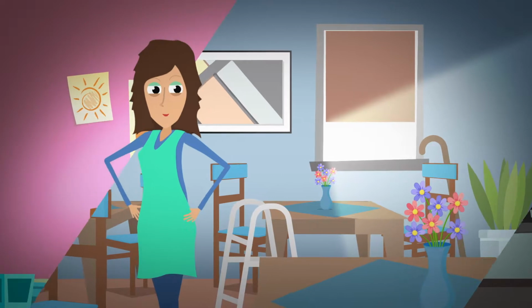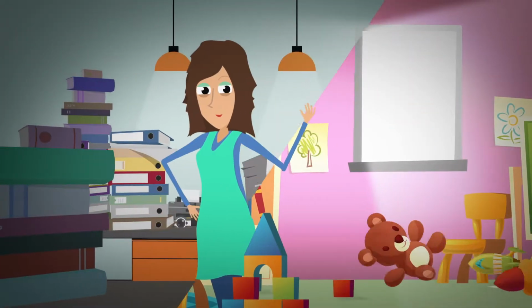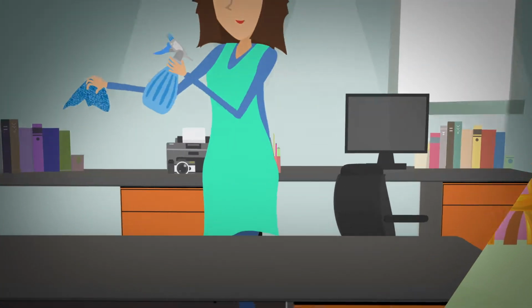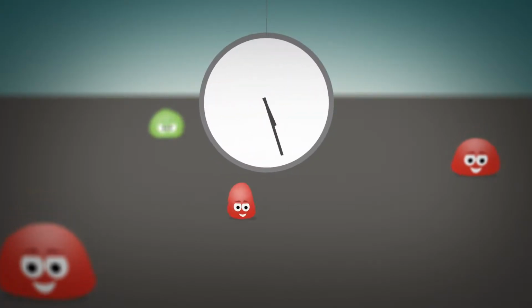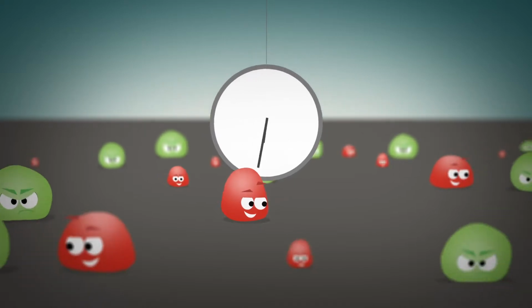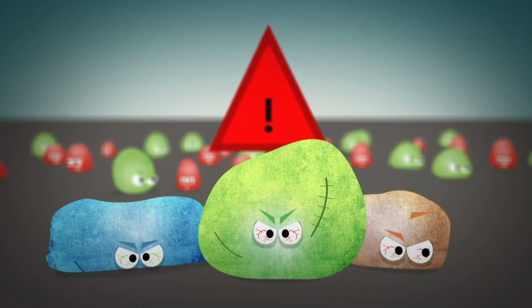Cleaning staff deserve a special kind of respect. Every day, they clean away the dirt and create order out of the chaos we cause. But even after cleaning, our workplaces and public areas remain contaminated with bad bugs. This calls for a different cleaning approach.